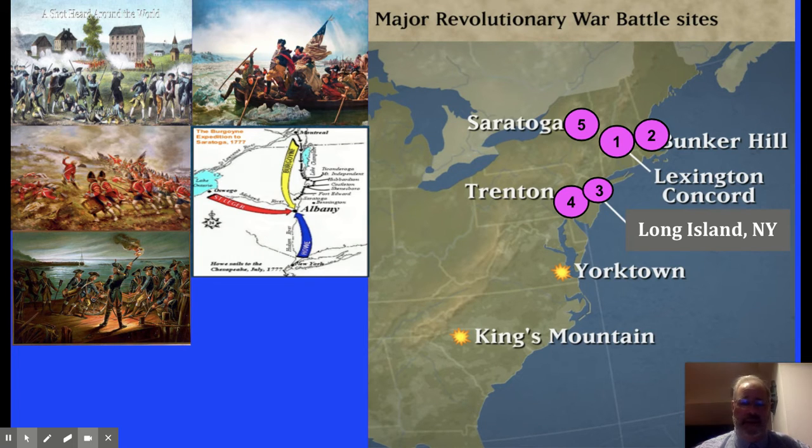They did not win that battle, and it was very key because this encouraged the French and the Spanish to come into the war. They thought that the Americans could win, so they provided assistance with leaders, money, ships, ammunition and weapons. After this, you can take a look at the map here. The battles were all pretty much in the northern part of America.